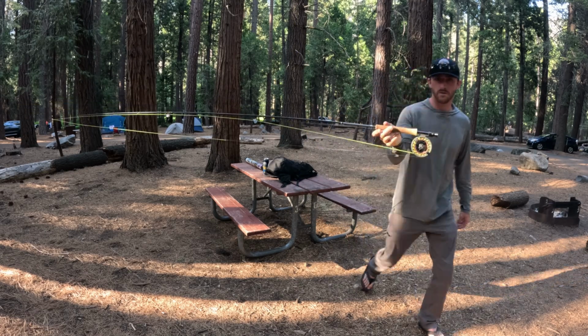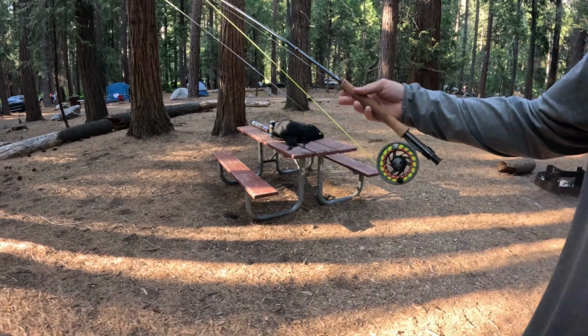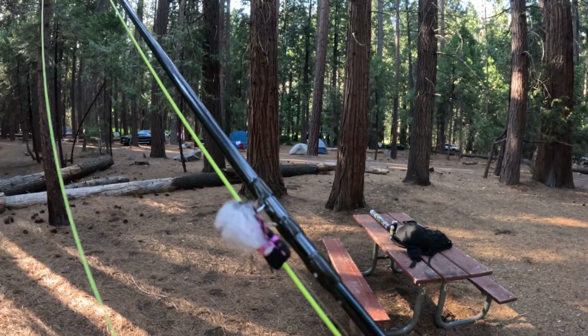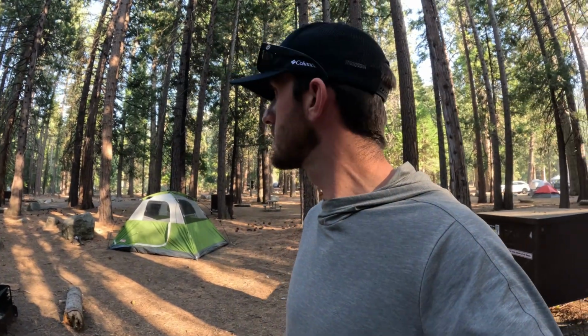There it is. I got one rod all rigged up. Got my patented chubby Chernobyl. So I'm probably going to walk down to the river now, and I might actually tie a nymph on before I do that, but I can already see somebody getting their rods out too, so we'll see how this goes. I don't know what the river looks like over here. I don't think I've ever fished right next to this campsite, so I'll be interested to find out.